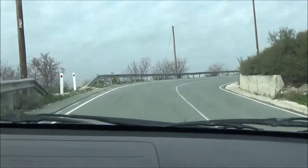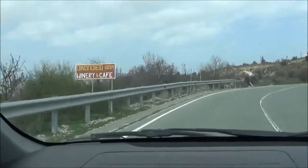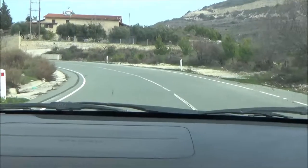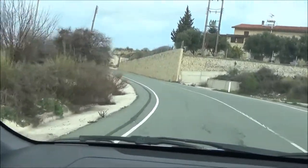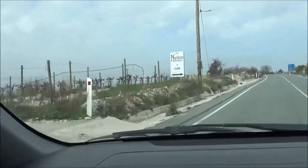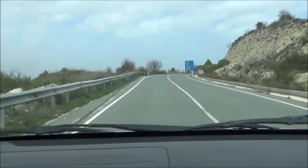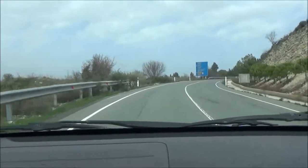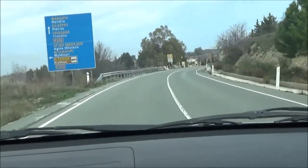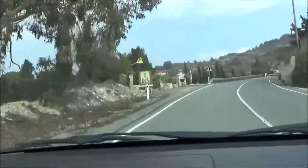We're climbing up now, the road is going up. We have passed so many winery signs and cafes. This is actually where all the wine in Cyprus is produced, because they have so many. There's another one there, Nilion Winery and Cafe. There are so many wineries in this area. Maybe next time we'll stop by to do a wine tasting. But today we're just going to head off to Omodos. This is Agios Nikolaos.